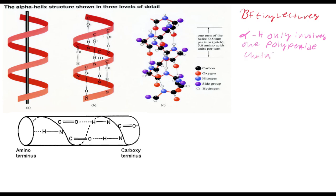Imagine in our example, the simplest one would be a chain of alanines. That whole infinite length of alanines can coil up a little bit, and it could form an alpha helix. So again, alpha helixes only involve one polypeptide chain.